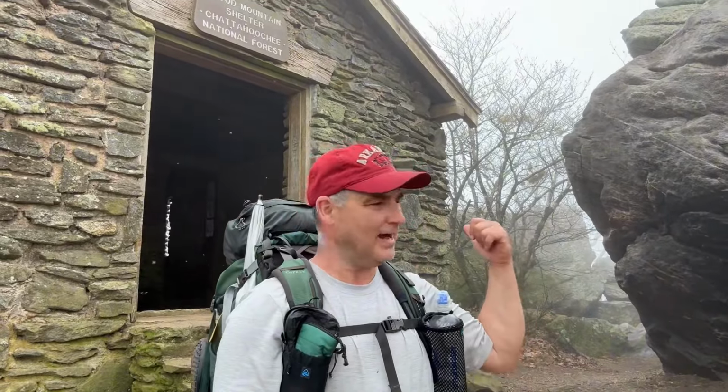I made it. I'm at Blood Mountain, highest point in Georgia on the AT. I'm excited. It's all downhill from here, right? I'm going to explore here a little bit. I'll take you inside, and then I'm going to head down to Neels Gap.